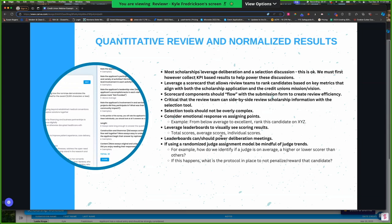So the idea is that the review team comes in, they fill out a series of scorecard questions. It's all mathematic based, right? Data is data. So while the data may not tell the whole story, you may still leverage deliberation meetings in these committees. They start the process by having a ranking system that says, look, based off of the raw data and the score sheets that were filled out, here's the highest rated applicants. And then from there, allow the review team to deliberate and do their own subjective on top of that. But we have to start to leverage data to make these informed decisions.